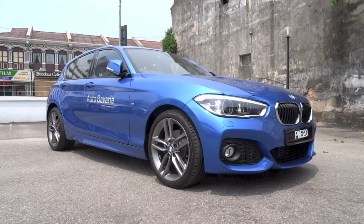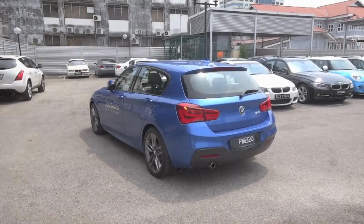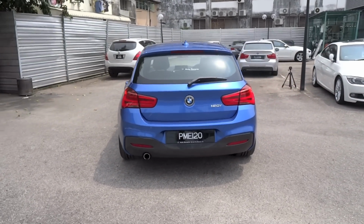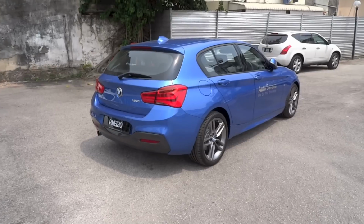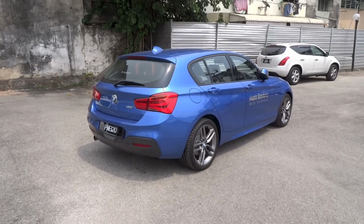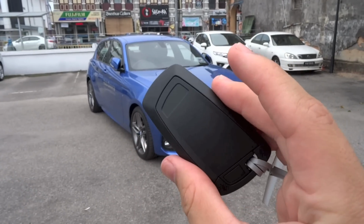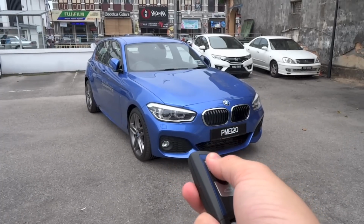Hey guys, right here I have a 2015 BMW 120i M Sport. And today, I'm going to make a startup and full vehicle tour video of it, show you the features, inside and out. So, here is the key fob. Let's go ahead and start it up first.